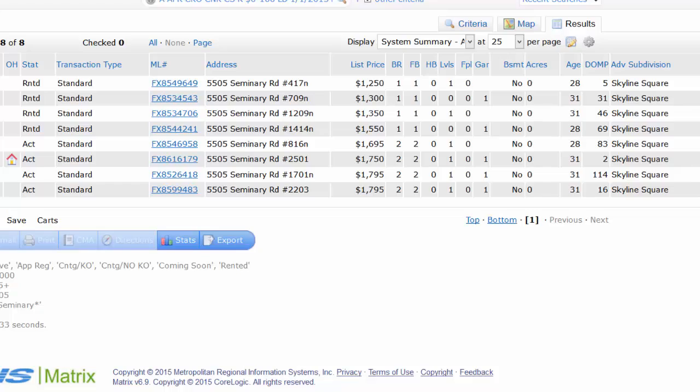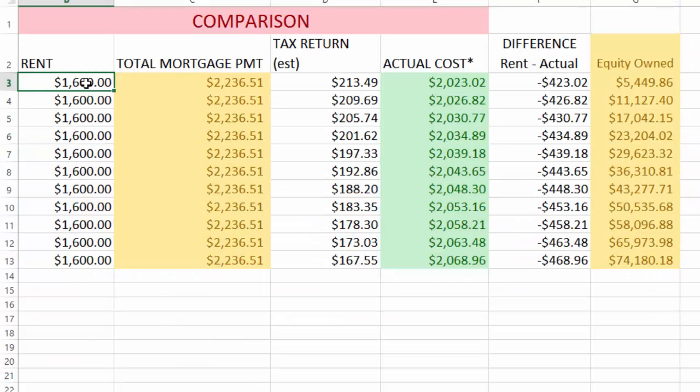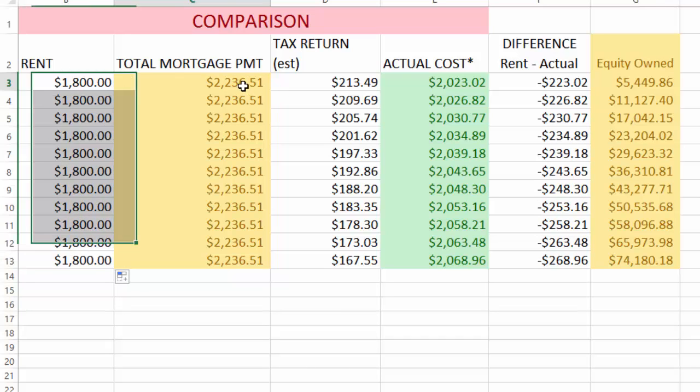So we can go back and put it in our calculator. So I'm just going to put $1,800 and just assume that there is no increase in rent, which is usually not the case. There's usually a steady increase of rent payments. So when we compare the $2,236 and the $1,800, you can take a look at the estimated tax return benefits that you're going to be getting and what it actually costs you.